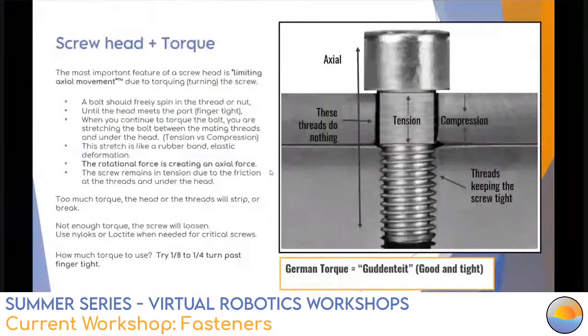I'm going to gloss through this slide really quick. There's a lot of good engineering in here, but I think it's just a little bit out of the scope of this discussion. What I really want to stress here is that you don't want to torque it too much, and you don't want to torque it too little, or else it'll just fall out.